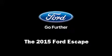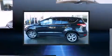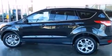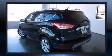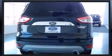Discerning drivers will appreciate the 2015 Ford Escape. Under the hood, you'll find a four-cylinder engine with more than 200 horsepower, providing a smooth and predictable driving experience. Well-tuned suspension and stability control deliver a spirited yet composed ride and drive.